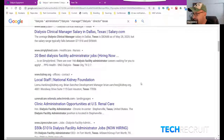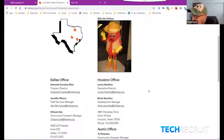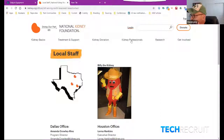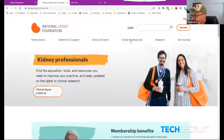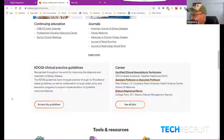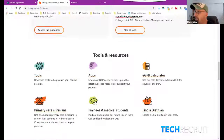This just tells me some things about local staff. Oh, shoot. Kidney.org. Let me look at that one. Local staff in Texas. I don't know, Jen, but I have a feeling that Kidney.org may know lots of people. Kidney professionals. I'm sure there are chapters for this somewhere here and there. So this just means digging down. When you find a site like this, drill into it. Go down into it and see what comes up.